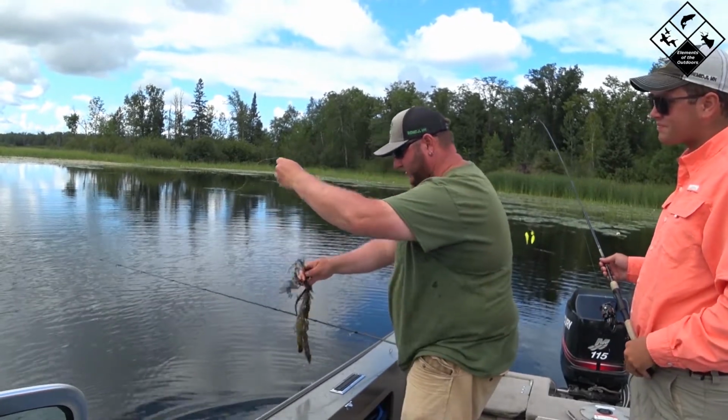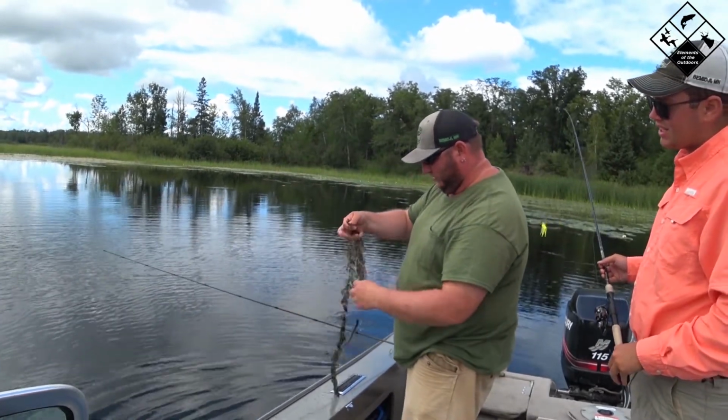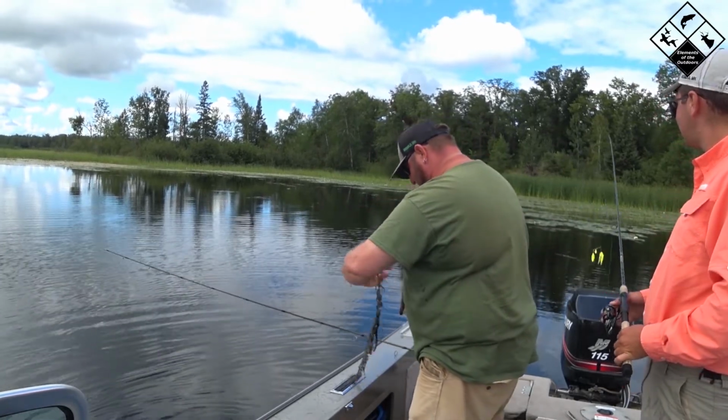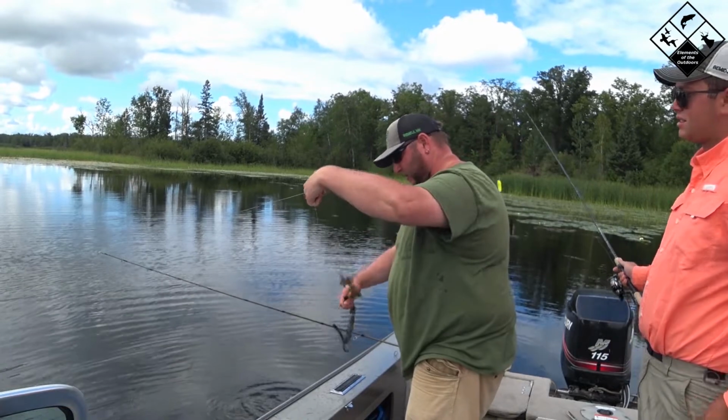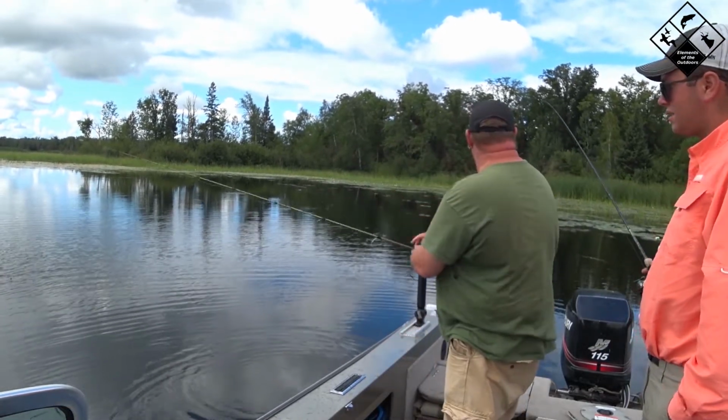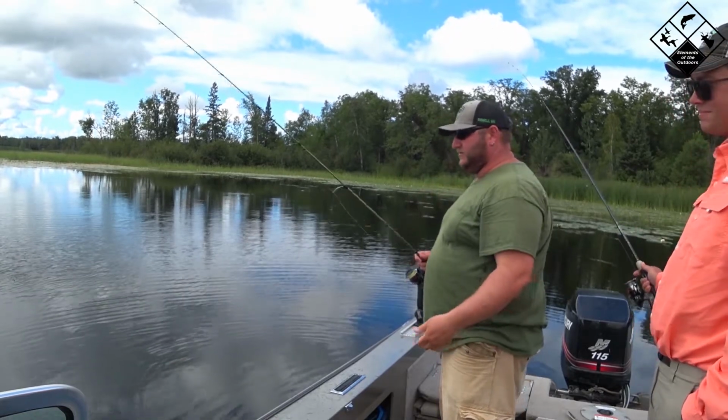No, what I was doing there was just changing up tactics. We've been working the worms along the bottom and not having a whole lot of luck with it. So what we've done is mix things up again. Alex put a spinnerbait on and caught himself a northern.